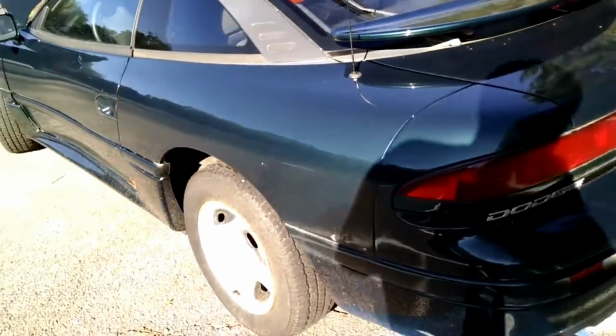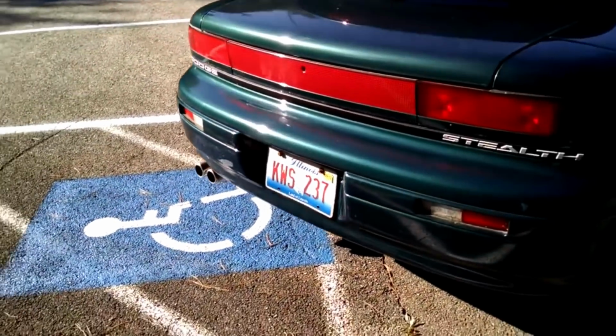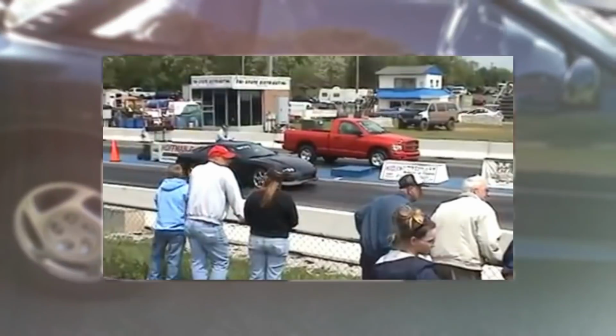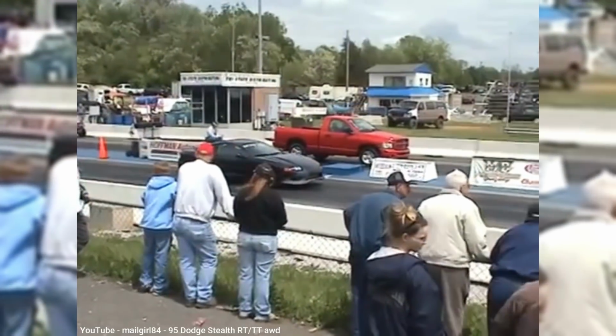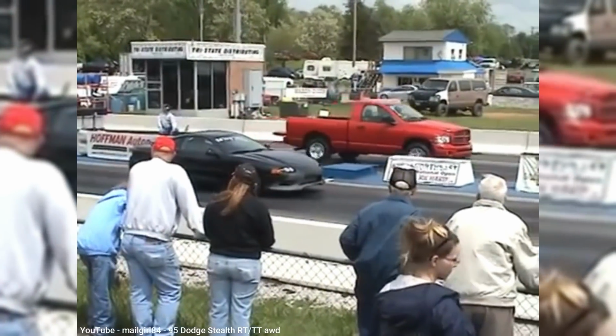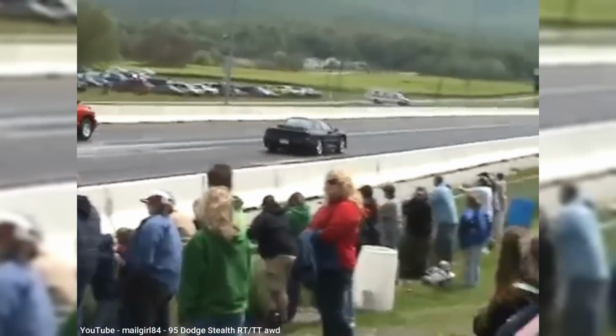The base model Stealth inherited some of the features of the ES trim, resulting in the ES trim being dropped, but it still had the different rear end than the RT and RT twin-turbo models. Due to dropping demand, some of the high-tech features started to be phased out. The tunable exhaust was gone after 1994, the ECS after 1995, and active front and rear spoilers after 1996.